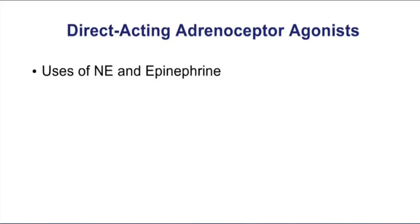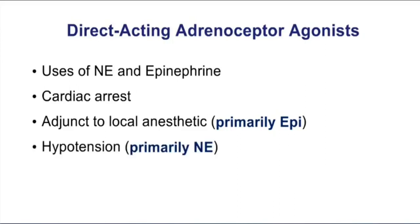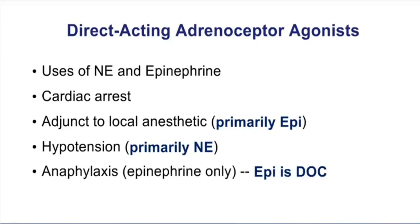There are various uses of norepinephrine and epinephrine. For example, cardiac arrest. We can use them as an adjunct to local anesthetics. Primarily, we're going to use epinephrine for this purpose, and we combine epi with a local anesthetic because of its vasoconstrictive properties, keeping that local anesthetic localized. We can use norepinephrine in hypotension. It's going to consistently vasoconstrict and increase the blood pressure. Epinephrine is the drug of choice for anaphylaxis.